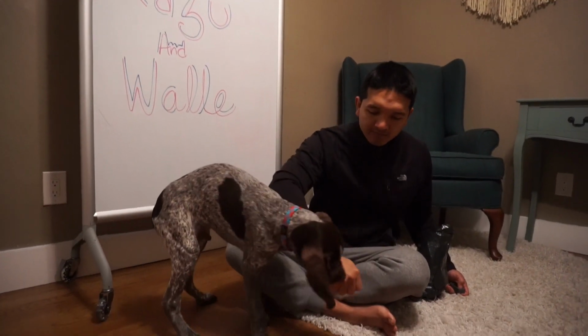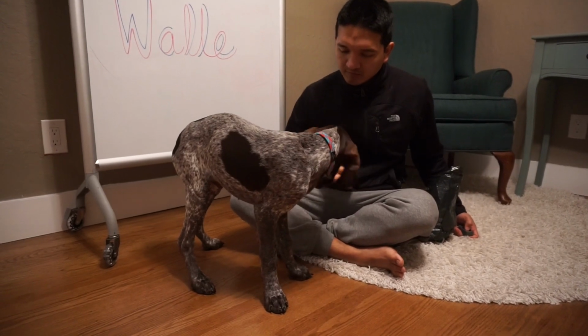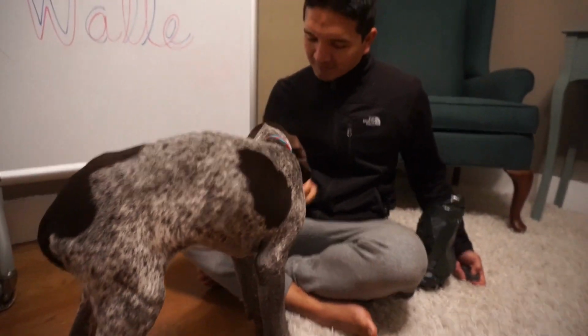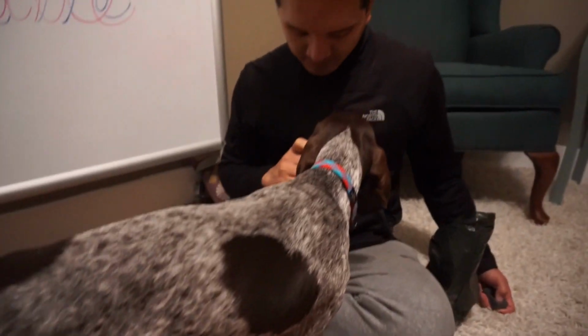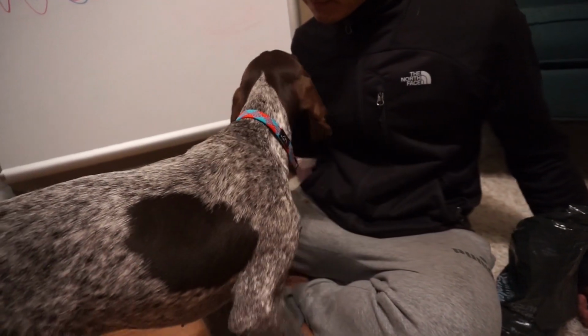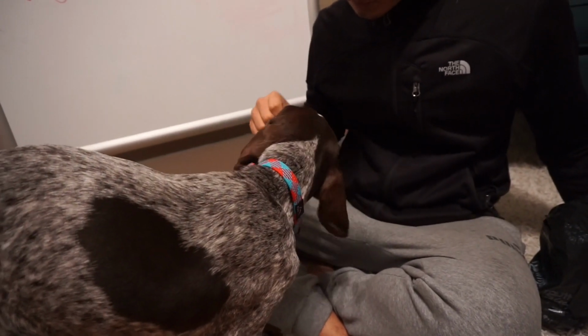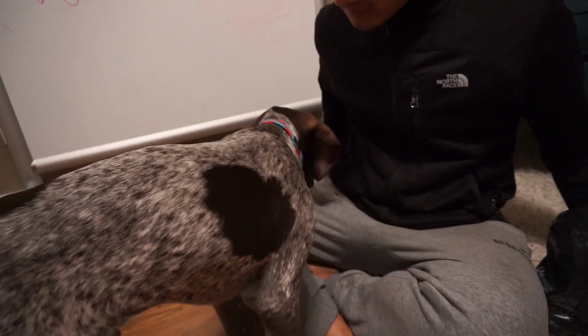We are going to use the clicker to train Walle. So it's called clicker loading. Every time he clicks, Walle gets a treat, so he can associate the click with the treat. So every time he hears it, he knows he'll get a treat.